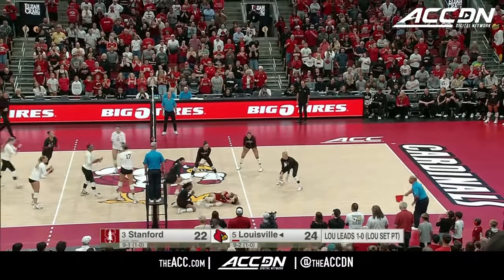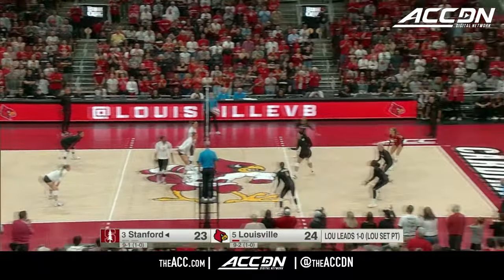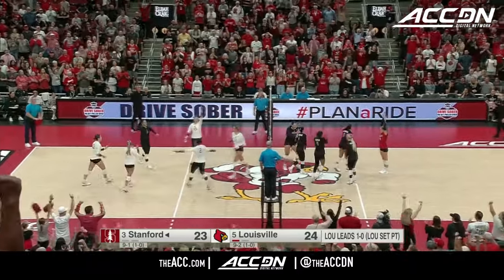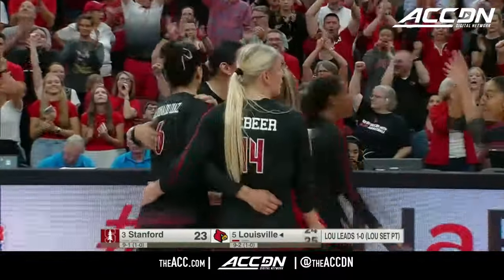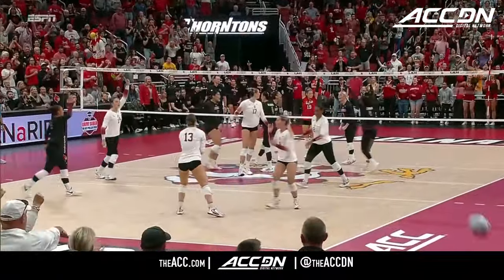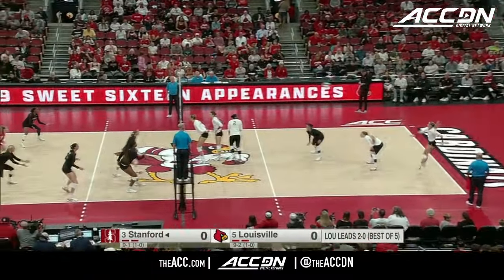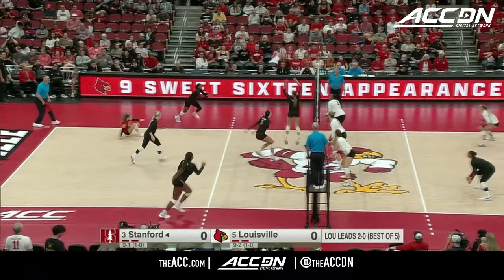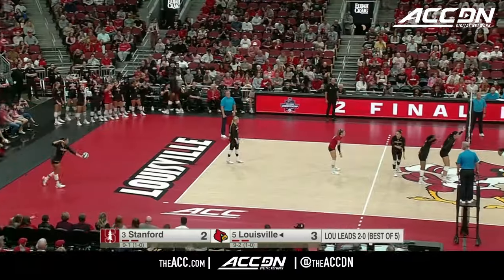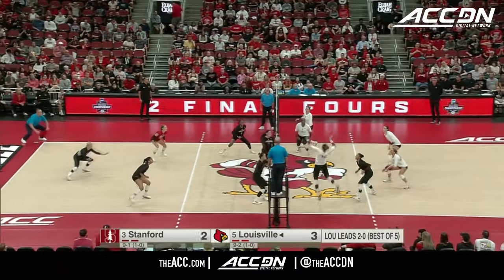Francis off balance, and Scott almost. Good serve by Rubin, looking for the attack, and that's down. Point Louisville, set Louisville. Maldonado Diaz with the kill. That becomes a difference. Stanford serves to start this set, and the attack from the middle. Strong in that set to win at 25-23, and up by 1 here early in set 3.